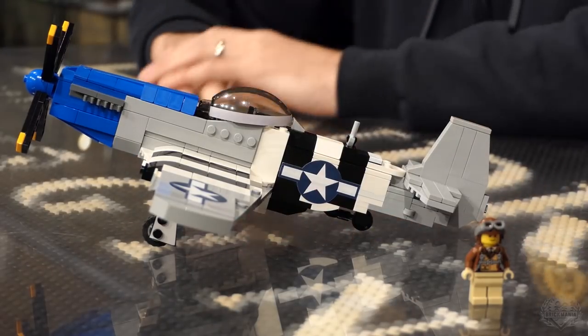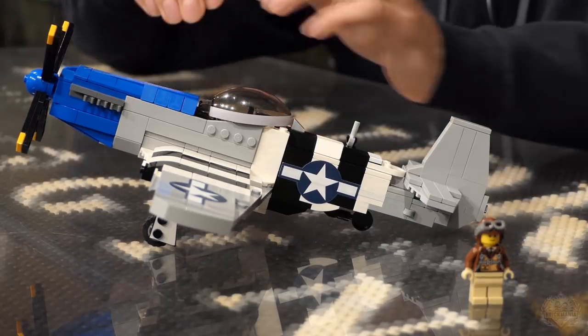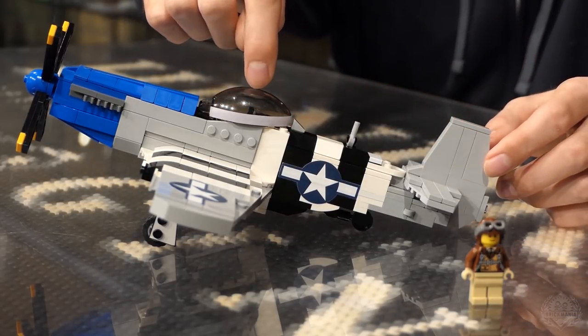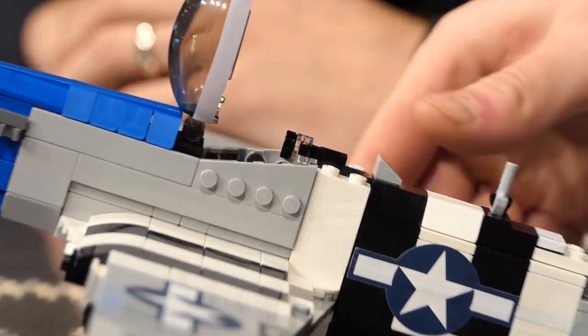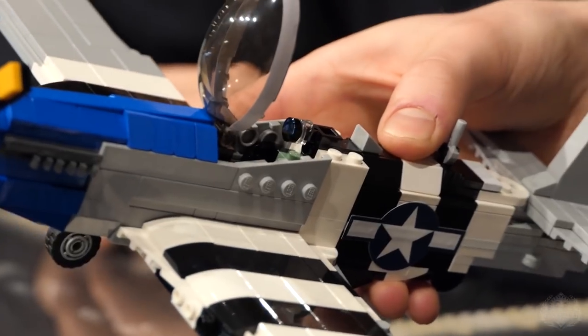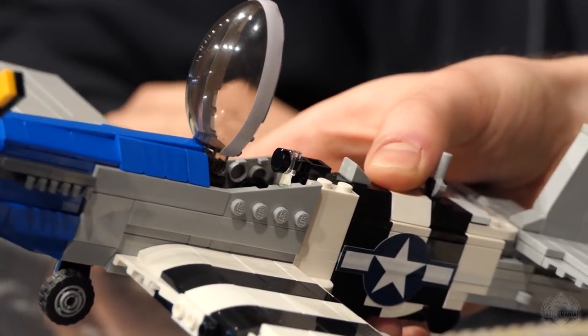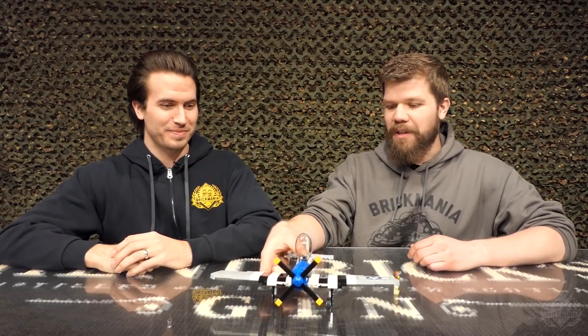Especially with the bubble aspect of how that canopy looks. Some minor internal details, there is a headrest. Open that up. Nice little headrest in there. But that's about it for internal details. But it is cool to see. I don't know if I've seen a headrest. Oh, no, I guess we've done headrests before. But it's kind of a cool detail. It's fun. I enjoyed that.